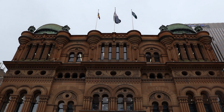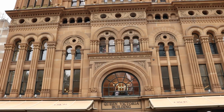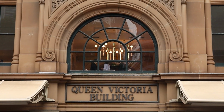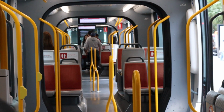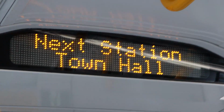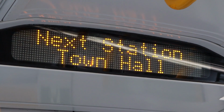This important connection was also not far from the grand Queen Victoria building, a cathedral-scale marketplace that is still used as a shopping centre today. Trams stopped right outside its doors, allowing for an easy link to the marketplace from most of the city. If passengers were to stay on board their trams for a short period longer, they would be able to alight at the second train station on George Street, Town Hall.